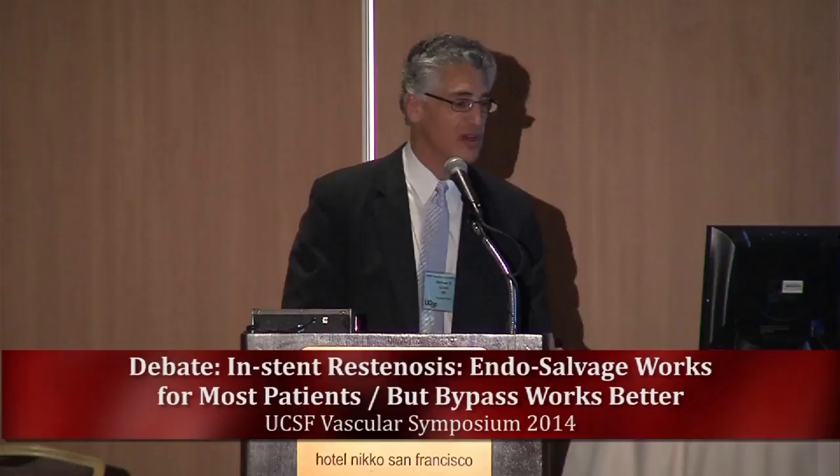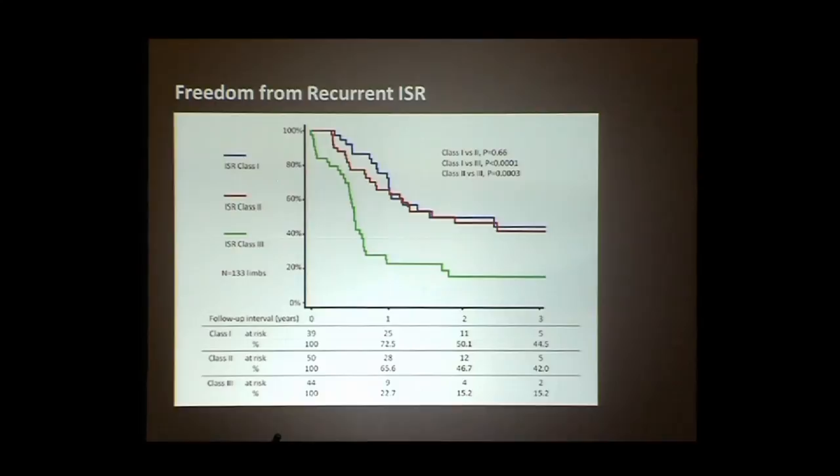The results have been shown. Clearly, the patients with the class 3 lesions did not do very well, and they recurred very quickly and very often. This was really not a very effective thing to do for these patients. I'm a little surprised, actually, that the other two curves are on top of each other.